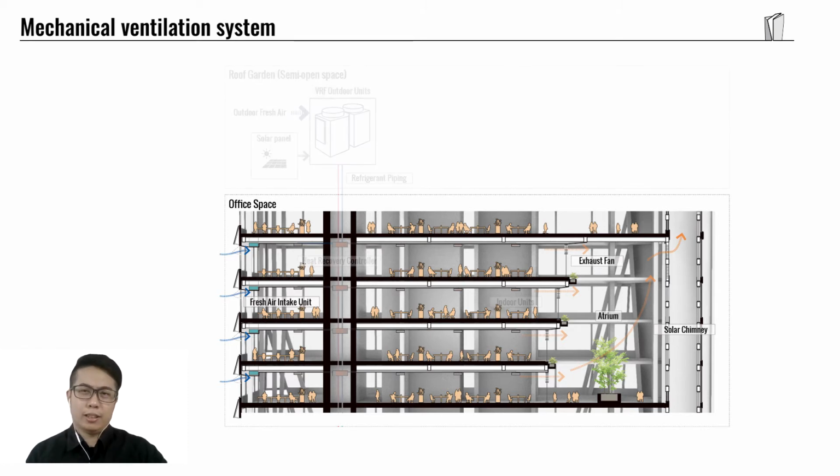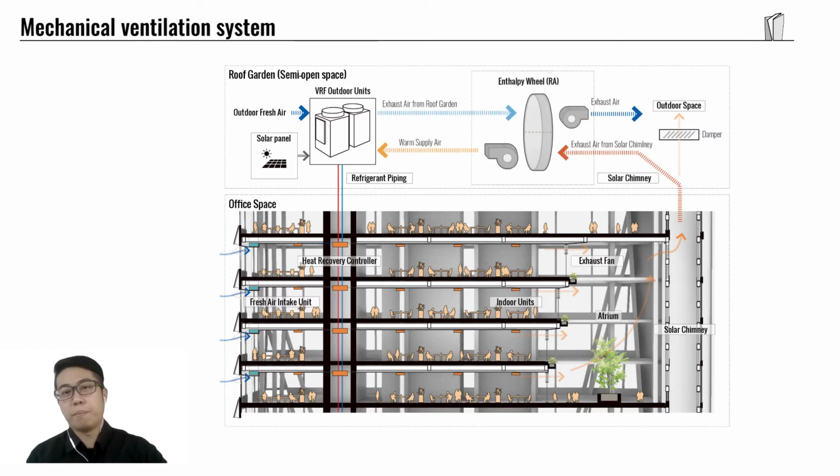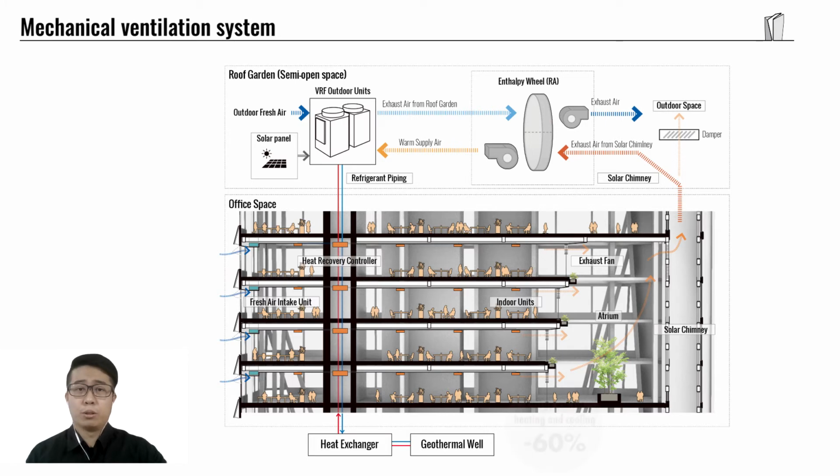So instead of a central HVAC system, air is drawn in and preheated or cooled through fresh air intake units on each floor. As the airflow flows through the office space, the temperature will be controlled by a well-planned indoor VRF unit. After passing through the office, atrium, and solar chimney, air is either directly released from the chimney, or the exhaust heat will be circulated back into the system with the enthalpy wheel. The VRF system is also supported by a ground source heat pump, which would reduce the building's energy consumption for heating and cooling by around 60%.